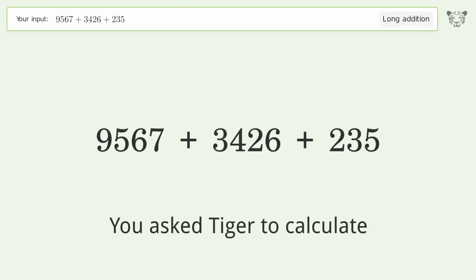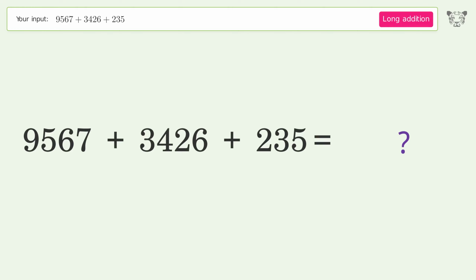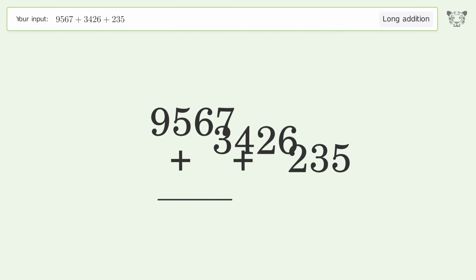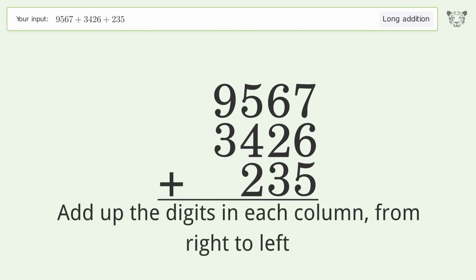You ask Tiger to calculate. This deals with long addition. The final result is 13,228. Let's solve it step by step. Rewrite the numbers from top to bottom, aligned by their place values. Add up the digits in each column, from right to left.